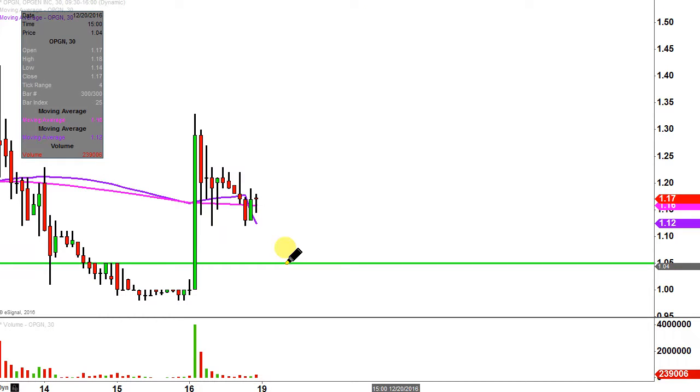So think about $1.05. Any sort of closes below it, or worse yet, if the price separates to the downside, what is that doing to the price? That's putting the price right back to within this range where it already was. Again, going back, not a sign of true strength.